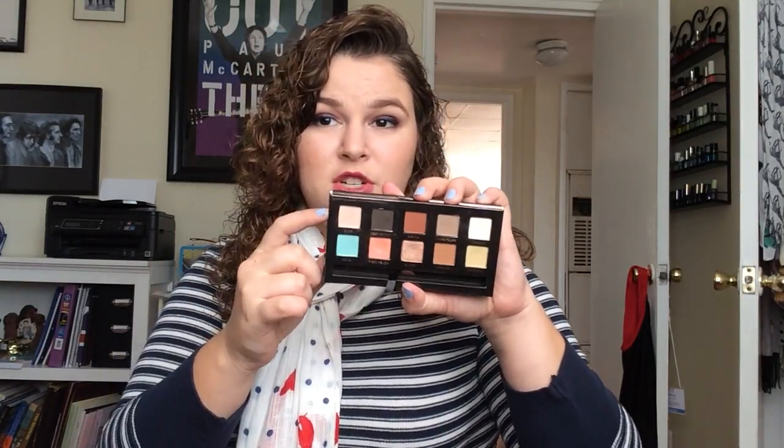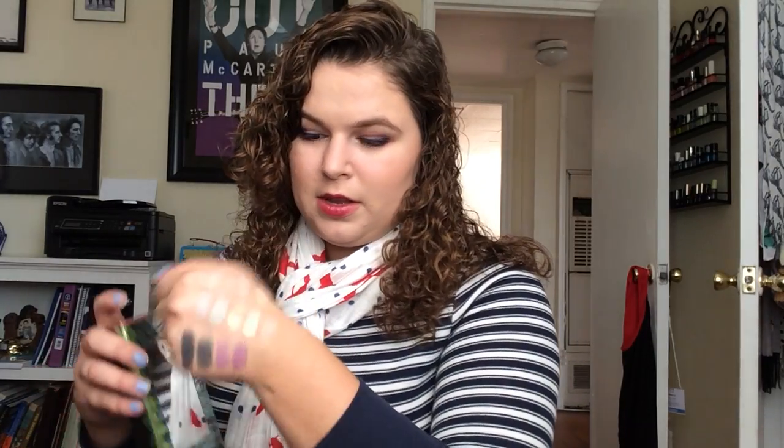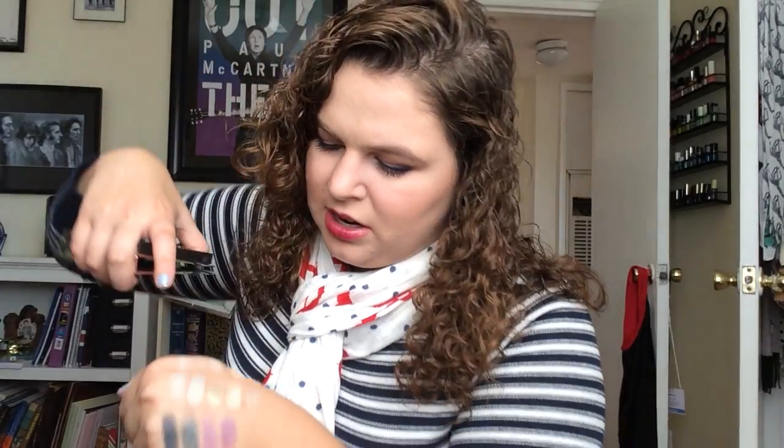dupe. And last is the shade Nude from my Anastasia Beverly Hills Maya palette. I have done a review of this as well. So the shade Nude, which doesn't give off a lot of color, but it's right here. So you can see it's the same. It's not as pigmented, but it's the same tone in the same everything. So there's that.